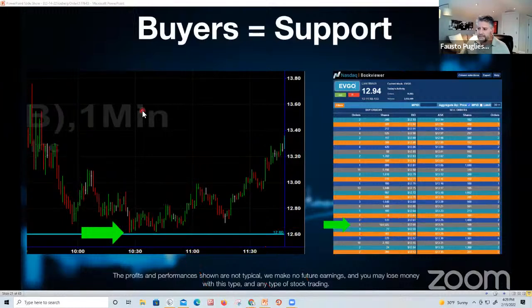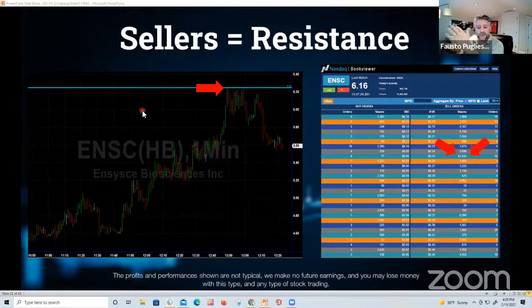Let's look at another example. What makes a resistance level? Sellers. If you don't have the sellers, the resistance does not exist. Here you have a stock that went from 460 all the way up to 620. Don't you want to have a game plan to know where to get out?